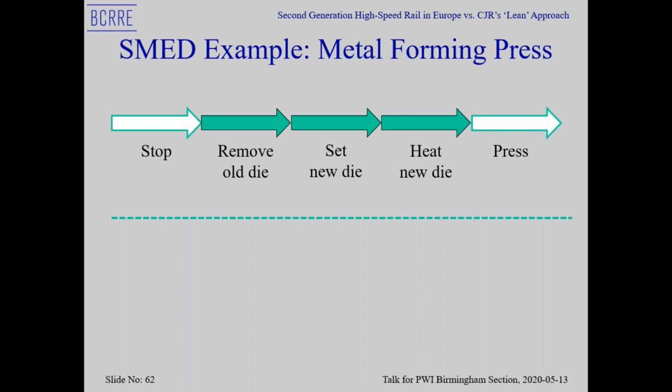Now, the final element is what's called SMED, single minute exchange of dies. This is from metal forming. If you want to create the hood of a car, it goes into a press. The press pushes the metal down and creates the shape. Now, when you want to go from one type of car to another, you need to change the die which does this job. So historically, you stop your production, you remove the old die, you set the new die, you heat the new die, and then you restart production.